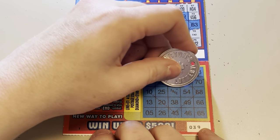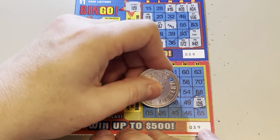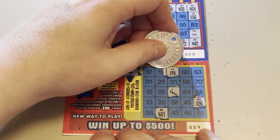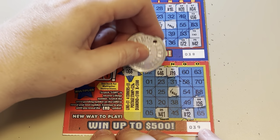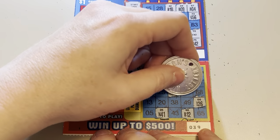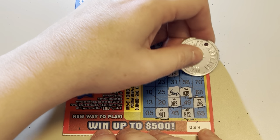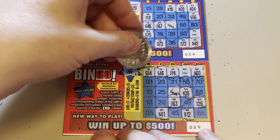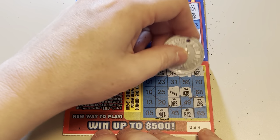All right, we'll start with O-66, here's our free space, O-66, I-26, N-41. I-19, G-46, B-12, G-54, N-38, O-63, G-60. Looks like we got a line on this one. End. Does that count? I think we got a line here, so that should be a dollar. Hopefully that counts. I'm not sure. I think it does. All right, so I think we got a $1 winner on ticket 39.